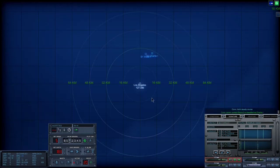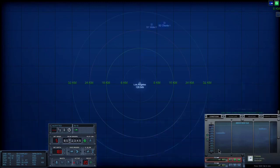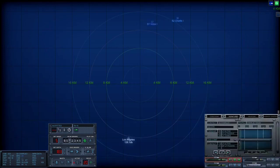In these cold, dark waters near the Arctic, we were able to isolate both contacts as a Victor 1 and a Charlie 1, and we are able to get them at the range of almost 30 kilometers. So we are ready to execute a very long range attack well beyond their sensor range.